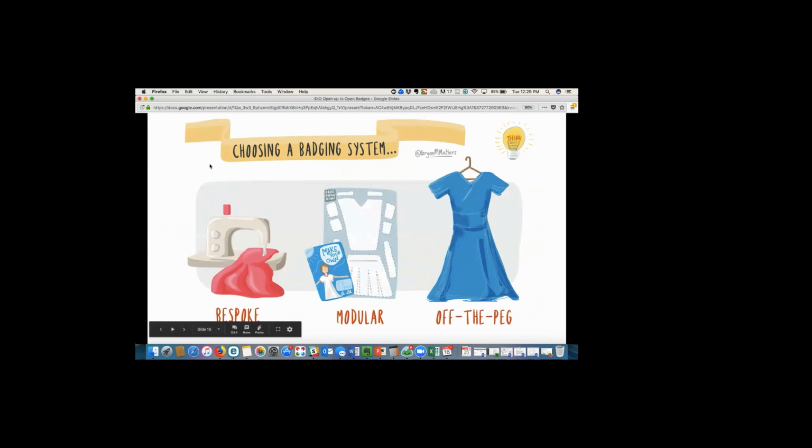If you're interested in starting a badging system at your institution, you have lots of options. You can take one off the peg. I'll go from right to left. Off the peg might be taking an existing badge framework, contacting the person in charge of it, and they can share their badge framework with you, and then you can customize it for your own needs. So some of the work has been done for you. Or maybe you want to just take pieces of it and create your own, filling in with your own context. Or you can start right from scratch.